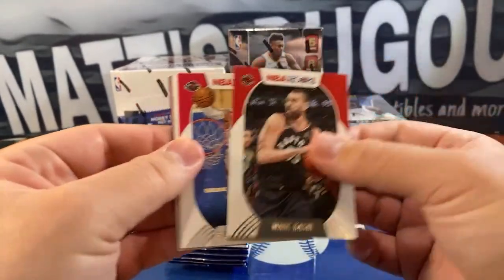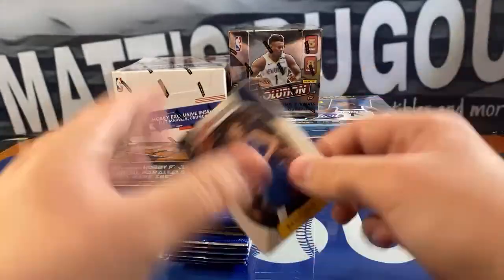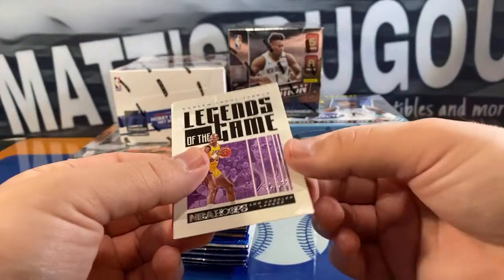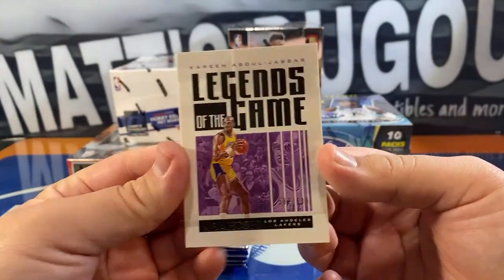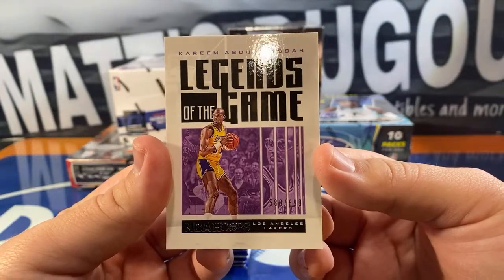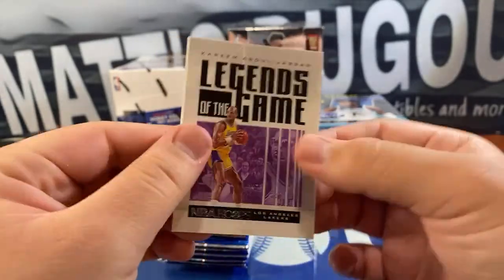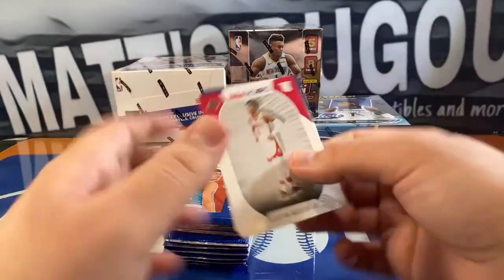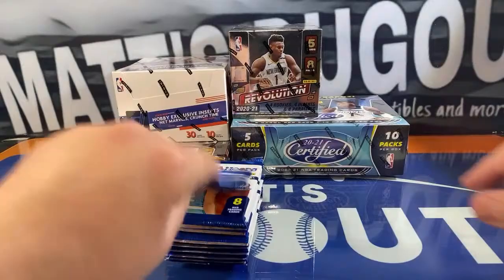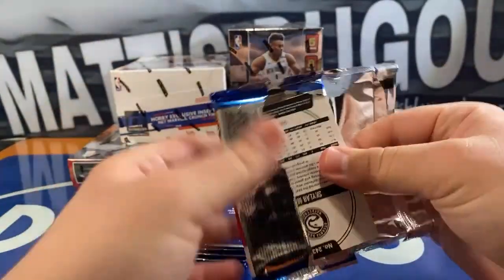Ben Simmons, Marc Gasol, Russell Westbrook. Got a Nikola Jokic, Darius Garland, and Legends of the Game, numbered to 699 on this one. Kareem Abdul-Jabbar, nice. It's Kareem there. Kenyon Martin Jr., Rockets coming in. And Elijah Hughes, the Jazz.